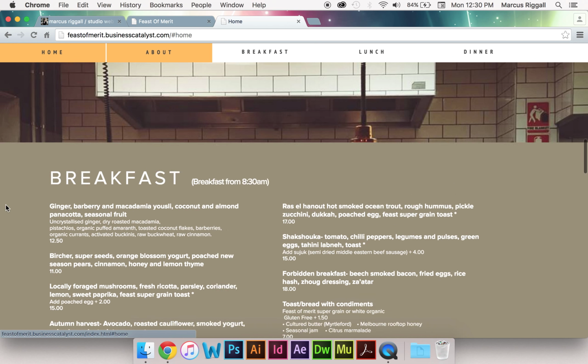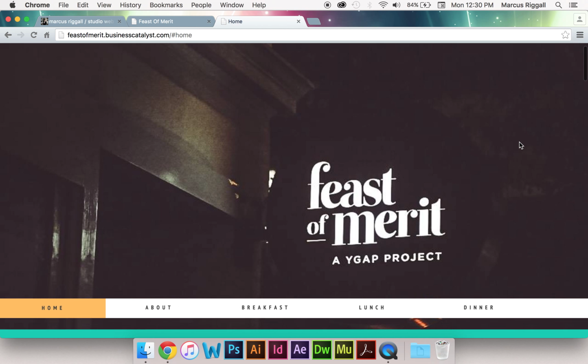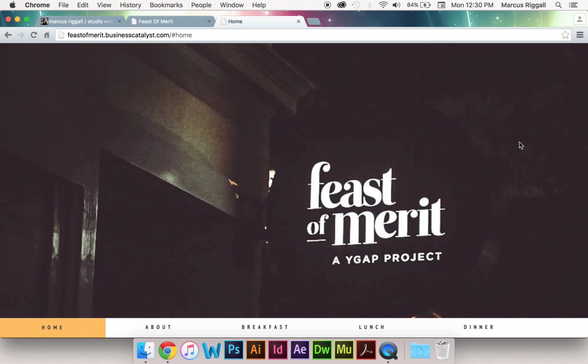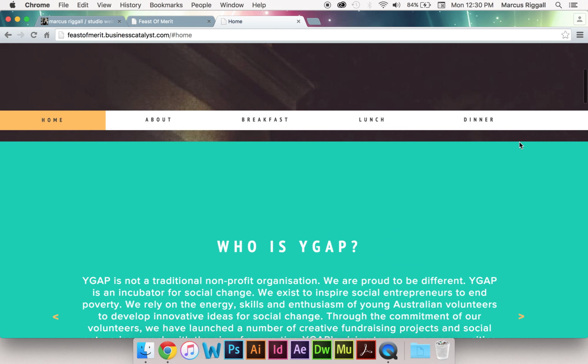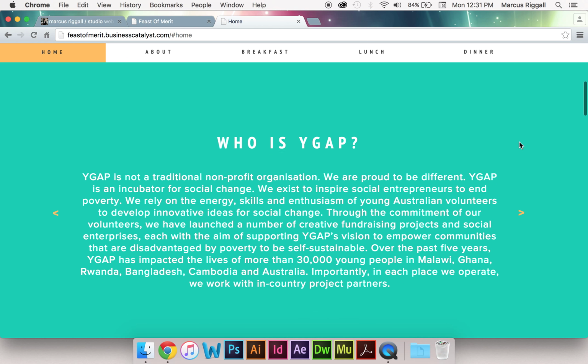So it just makes the overall user experience and the interface just much easier to use, which I think is a main improvement that most websites need these days. It's all about simplicity of use. The less clicks, the better, I feel.